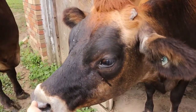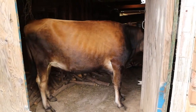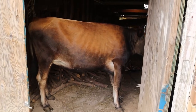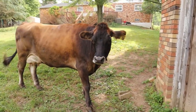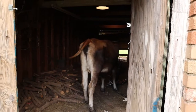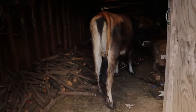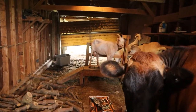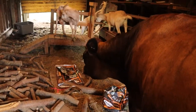This is Jody. Also a Jersey. Jody was bottle raised, so she's super, super tame. But she's a heifer, so she's never had calves before. Both of them are bred and due in March 23. None of the animals are supposed to be in the boathouse right now, but they broke the door back there. I don't know what we're going to do about that. What are we going to do, Jody?